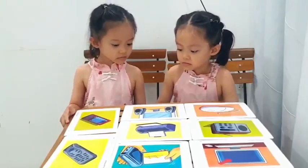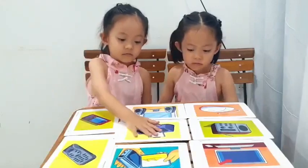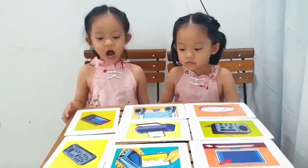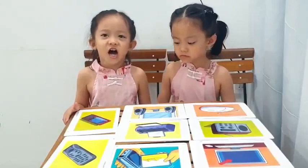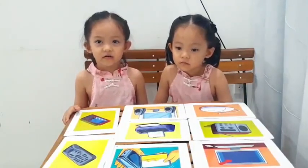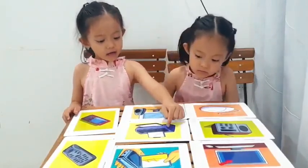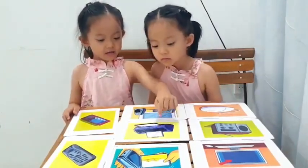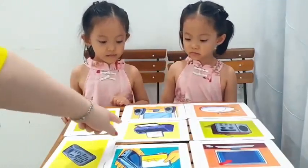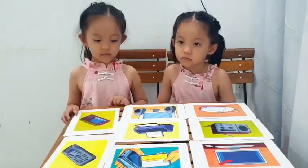Printer. Yes. What is it? Printer. So, what's the color of this printer? White and blue and black. Yes, but the printer is black and blue. This white is a paper, not a printer, right?